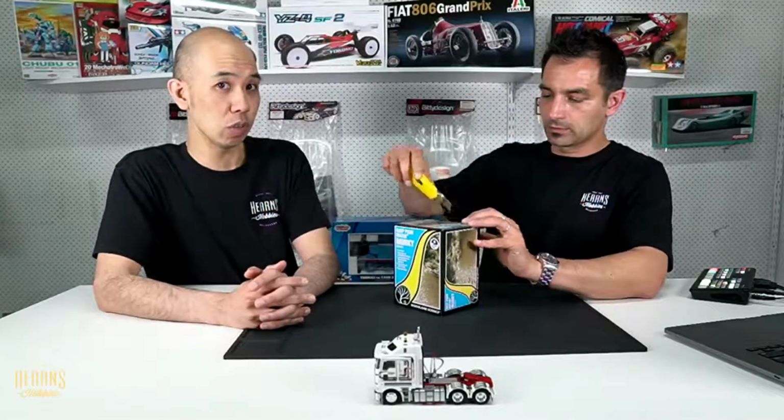So, Murky Water. This is part of the Woodland Scenics range. And Woodland Scenics is a company manufacturing all the scenery products specifically for model railways, but you can use this for any kind of diorama. Yeah, that's right. Any scale, anything really. And they come up with some really nice sets to make it easier for you to achieve certain effects.